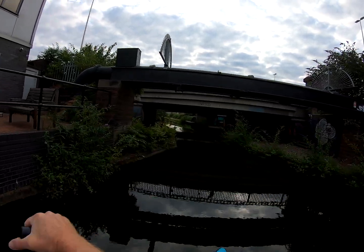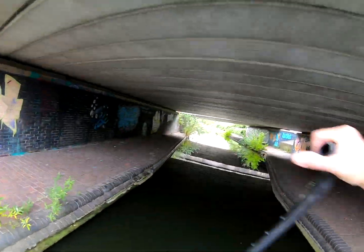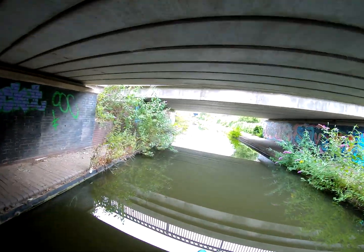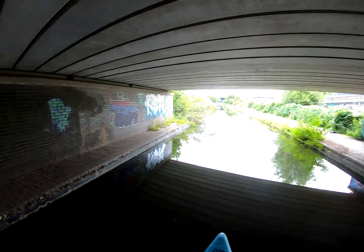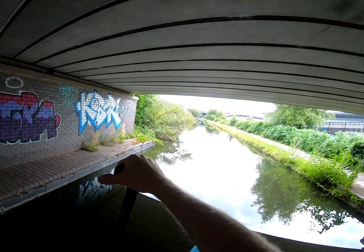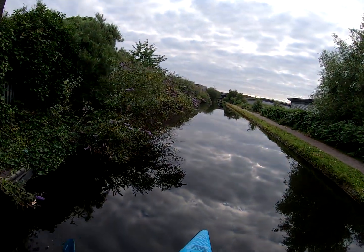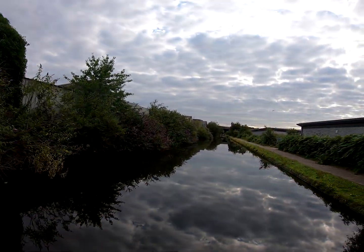Okay, so Birmingham grew up on the back of the coal industry, and in 1768 it was decided that it was really difficult to get the coal out of Birmingham. Roads were pretty difficult things to use in those days, so the Birmingham Canal Company was formed. Between 1768 and 1772, the Birmingham Mainline Canal was built, and that was very, very popular.